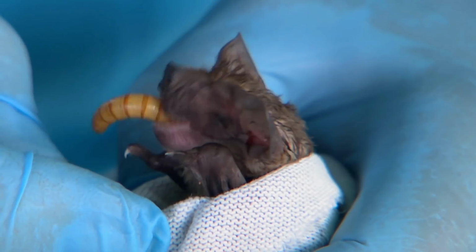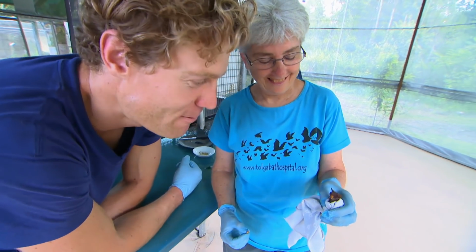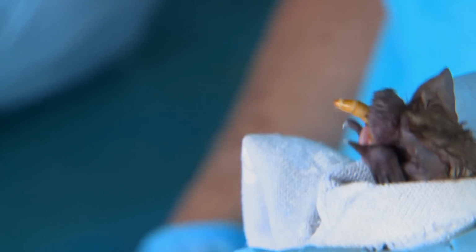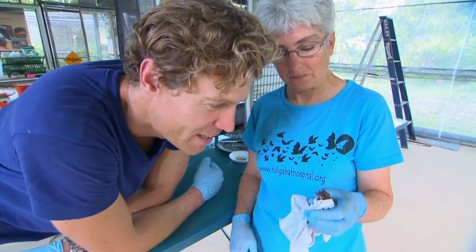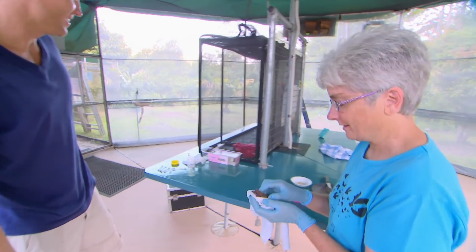It's one of the most unattractive eating sights I've ever seen in my life. I know you're beautiful in your own way, but as half a mealworm goes into those teeth and face, look at you go. The cleanest bat in Jenny's clinic will spend the next 8 weeks recuperating and then hopefully be released back into the wild. Okie doke.